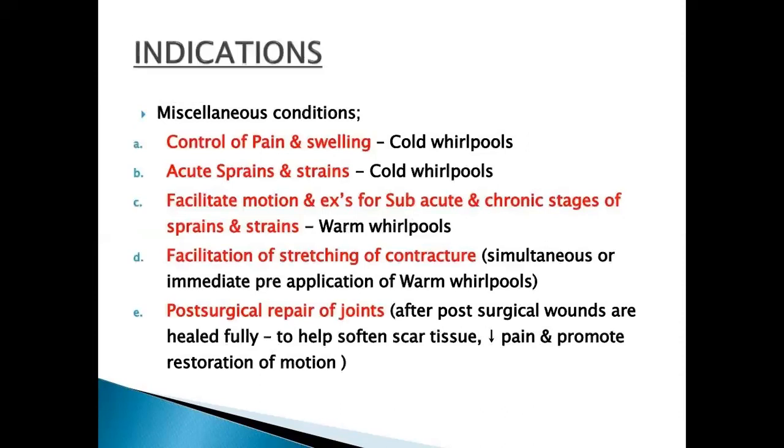The indications of hydrotherapy are control of pain and swelling with cold whirlpools for acute strains and sprains; facilitating motion and exercise in subacute and chronic stages of sprain and strain with warm whirlpool; facilitating stretching and contracture, with simultaneous or immediate pre-application of warm pools; and post-surgical repair of joints, after post-surgical wounds are fully healed, to help soften scar tissue and pain and promote restoration of movement.